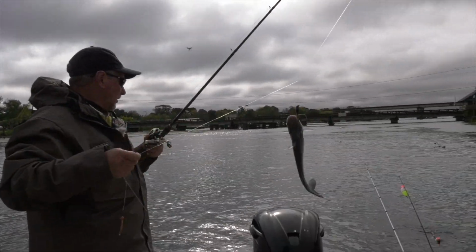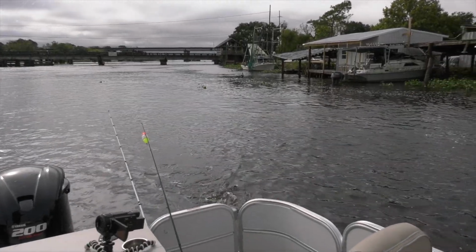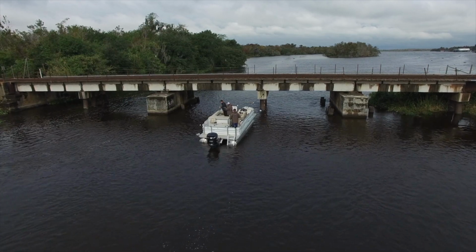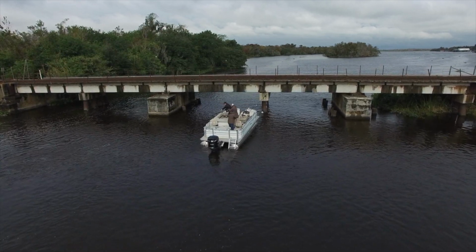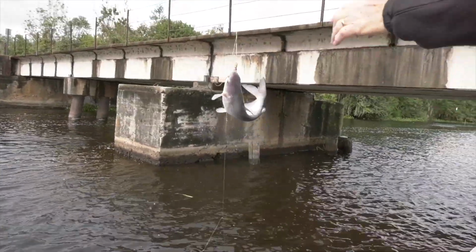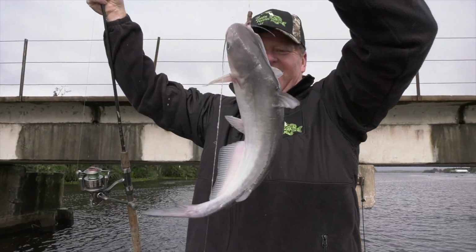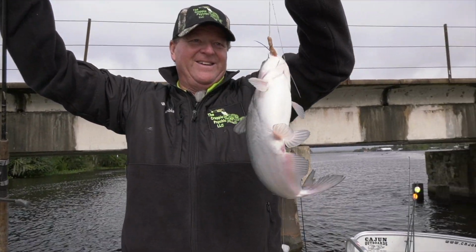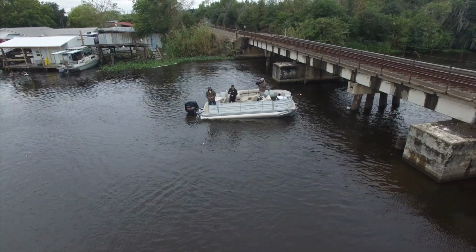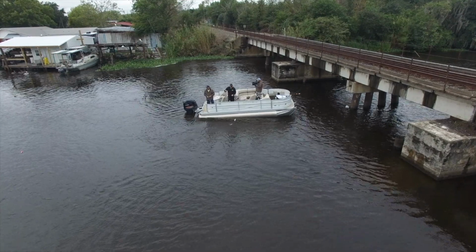I might have a double. Oh yeah, you thinking we'll have 3? No, that's just a big cat. That's a good cat. Wow. Good fish. That's a good boy right there. That's a pretty cat. And this one's got a little size to him, I think. Might be a little keeper. Oh yeah, that's a keeper. There you go. Good fish.